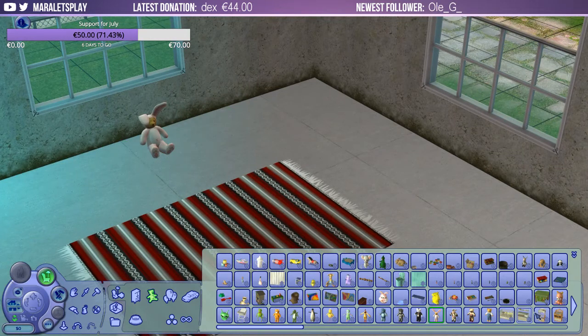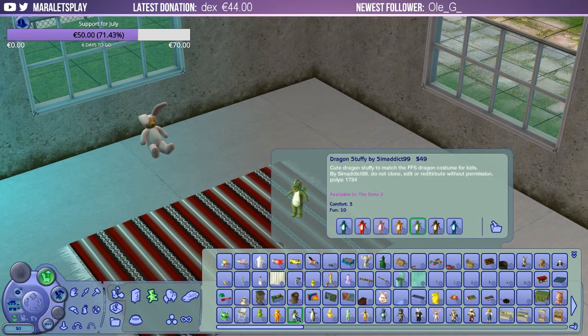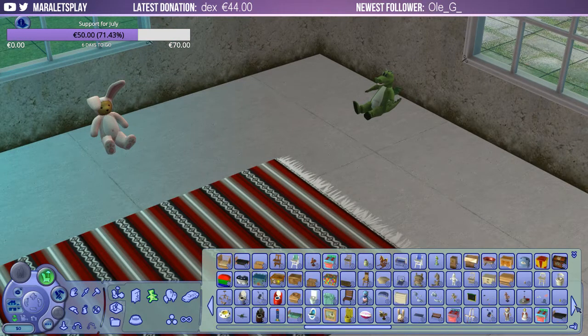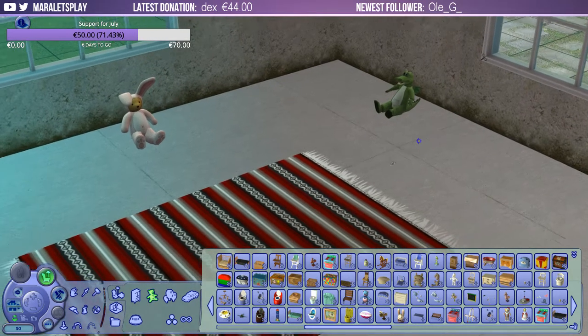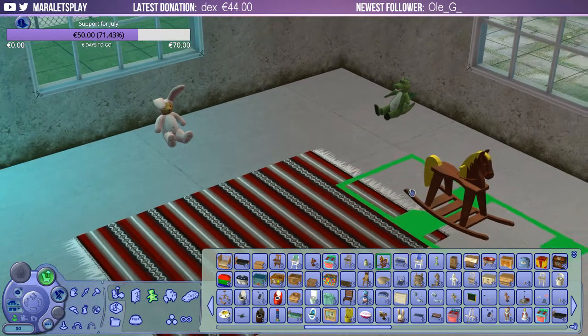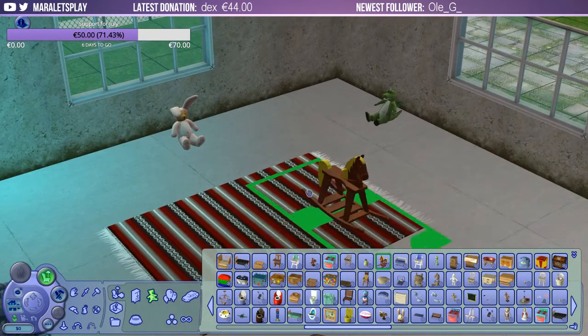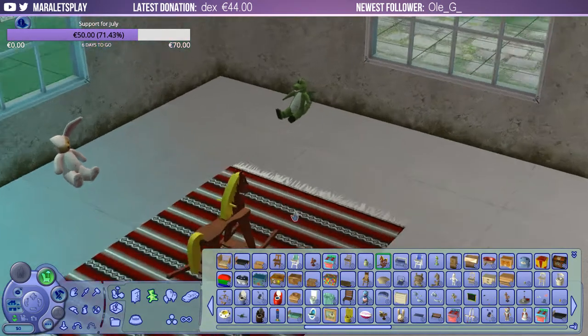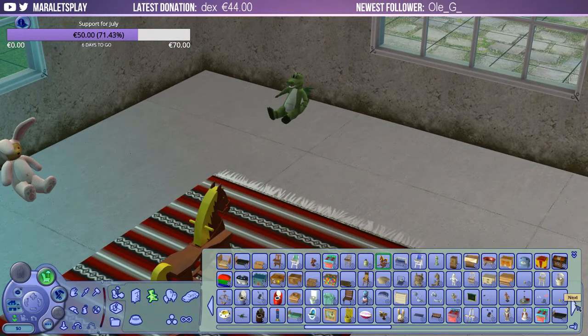There's going to be some toys here. Let's see, what is that? Oh, a little dragon. Oh, plus one for realism. Oh my goodness. Hello, Mel. How are you today? Okay, let's go with that. And I do want... Okay, stop doing that. Where's the dollhouse?